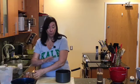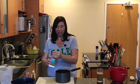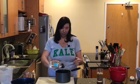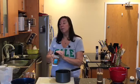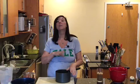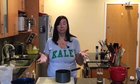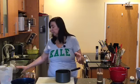Now you could always use bouillon or whatever. Sometimes I like to just keep it plain just in case. If I have leftover, I'm going to add a little bit of salt. If I have a little bit of leftover white rice at the end, you can always make sushi out of it, or you can make rice pudding, whatever you want.